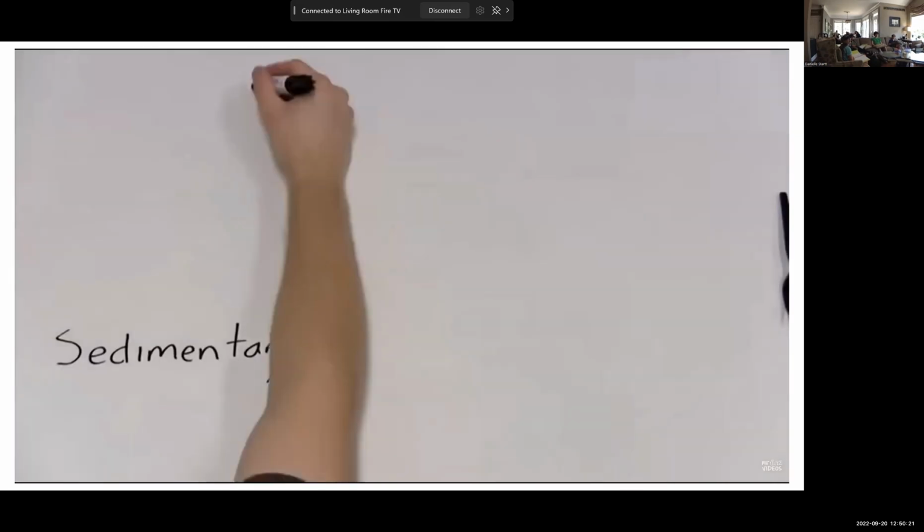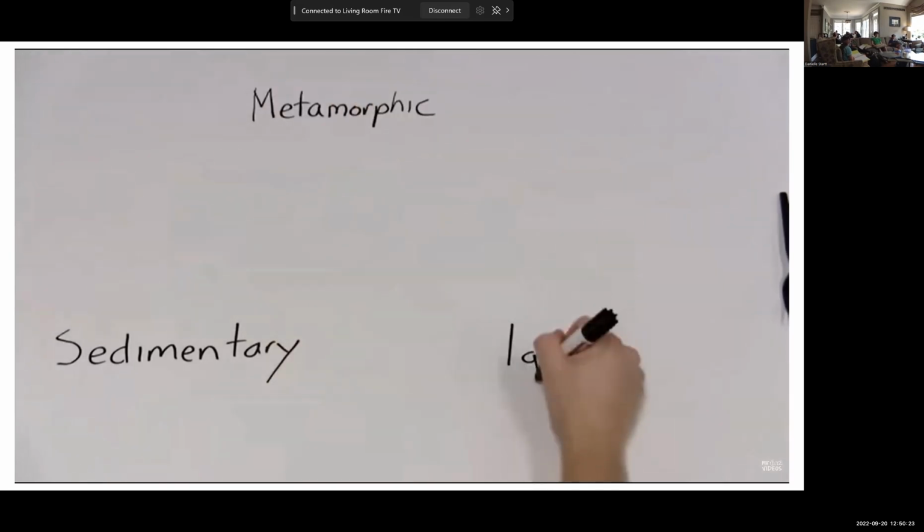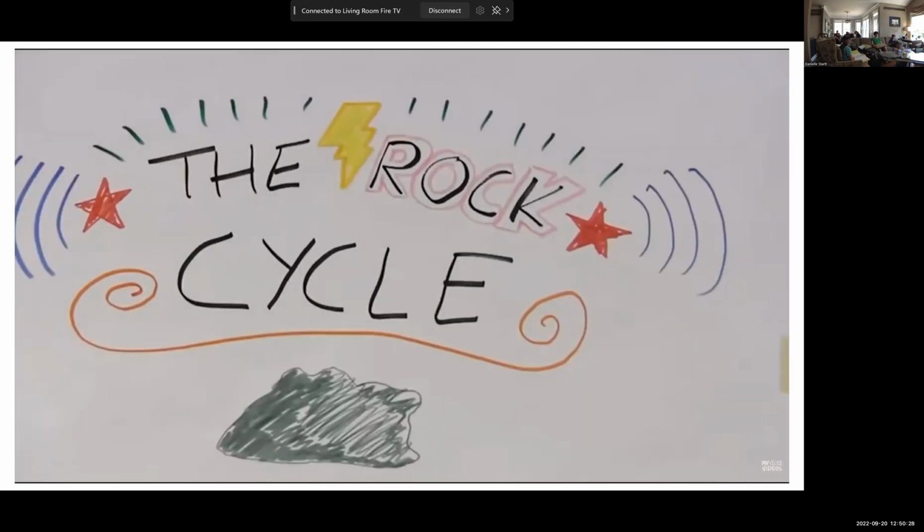Sedimentary, metamorphic, and igneous rocks change into each other in a process we call the rock cycle.